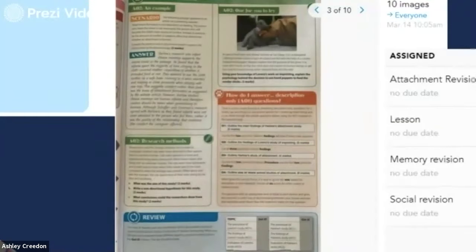Now, those students will then access this task, and not only is it the subject content that needs improving, but as you can see here, these are revision sheets provided by AQA, and each one of these tasks requires a different skill set. So I can not only get them to improve their subject knowledge, but I can actually get them to improve the skill set that I know they need to, using the individual learning plan.